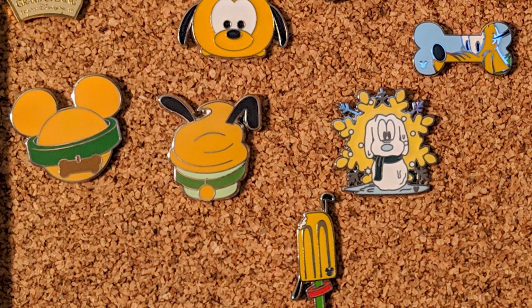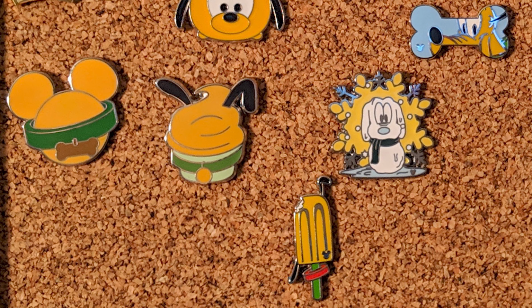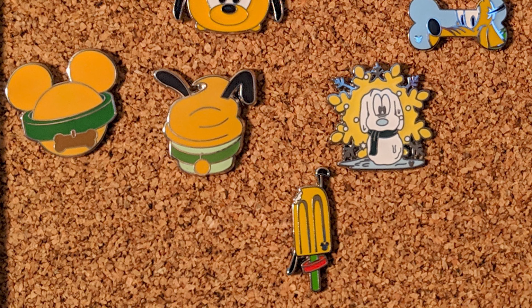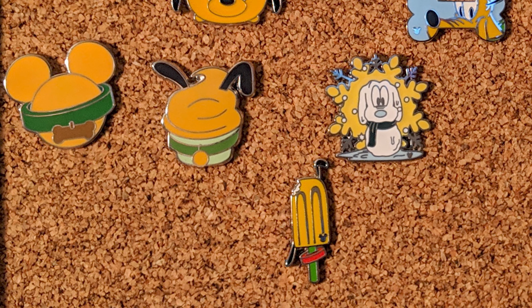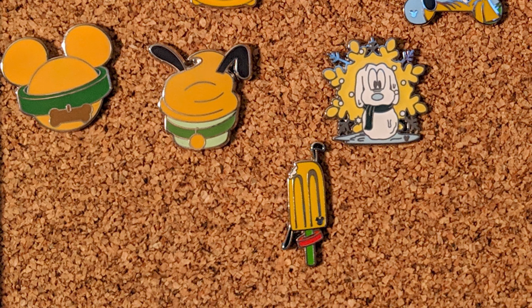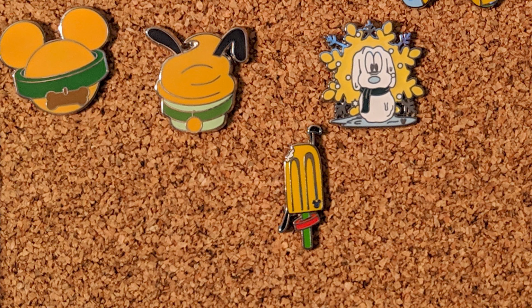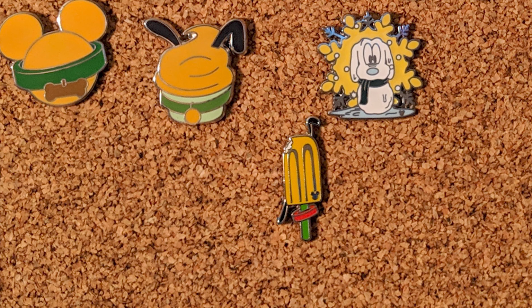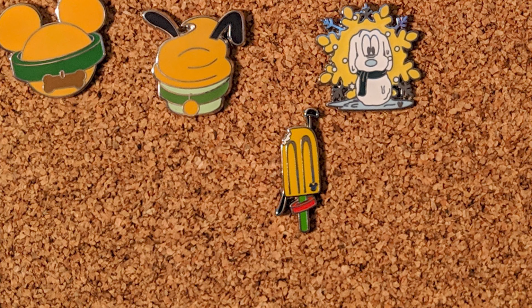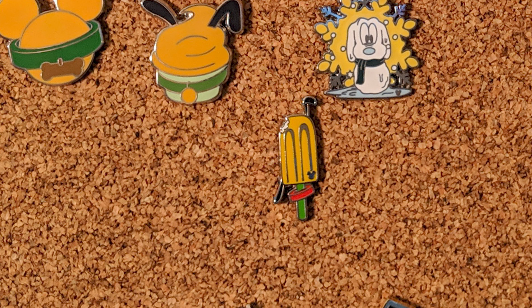This one is part of the dessert series, not a Hidden Mickey series, but a pack of desserts that had the Pluto Tsum Tsum, the Hidden Mickey Dog Bone Pluto, another kind of snowflakey one, which matches the one up above it, kind of. So either one of them is a fake or they did different colors that year. I don't know. Don't care. He's got a slightly different facial expression, doesn't he? Yeah. It's like Pluto as a snowman or a snow dog. Snow dog? Snowman? Snow. Jon Snow. And then the Pluto Popsicle, which is a Hidden Mickey.